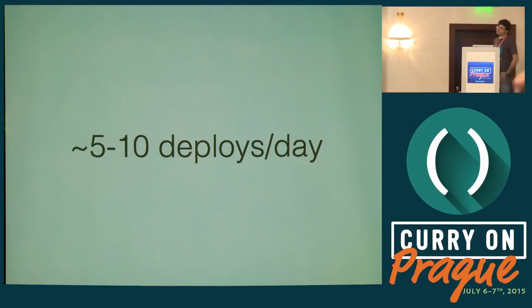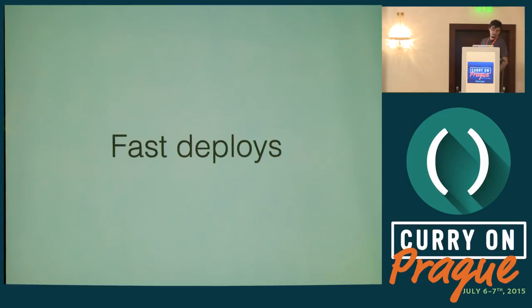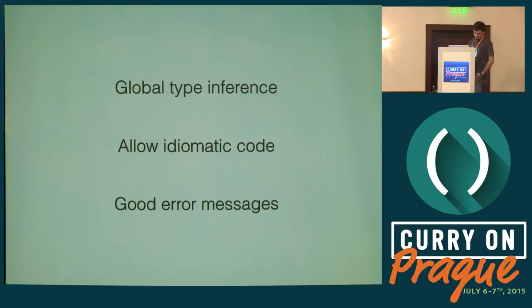Basically, we do around 5 to 10 deploys a day. And we optimize for a fast deploy time, not because we want to be super agile, but because we have to fix stuff, right? When you deploy something, it's not a matter of not breaking it. It's a matter of finding out as fast as you can that you broke it and fixing it. So that's why we optimize for fast deploys, and point out the error fairly nicely.